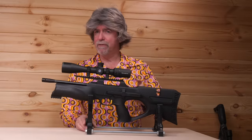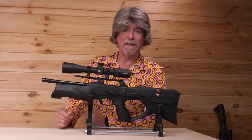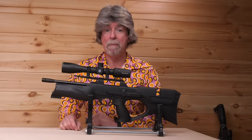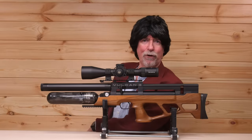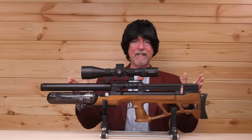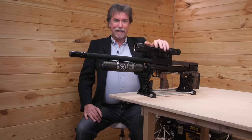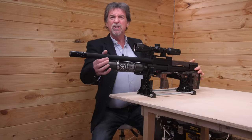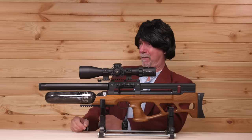Power levels then. This regulated Walther is known for always carrying a healthy power level, and this is no exception. At 11.5 foot-pounds using standard 15.89 grain .22 pellets. Ha ha! 11.7 foot-pounds using 10.34 grain in .177. Nice and flat trajectory too. With its AGT regulator on board, my Vulcan 3. Speed and power, 64.2 foot-pounds at 923 feet per second with the proper .25 cal pellets. Ha! What? That's FAC power.